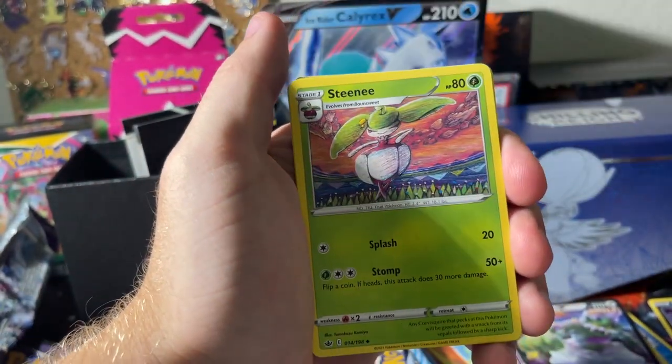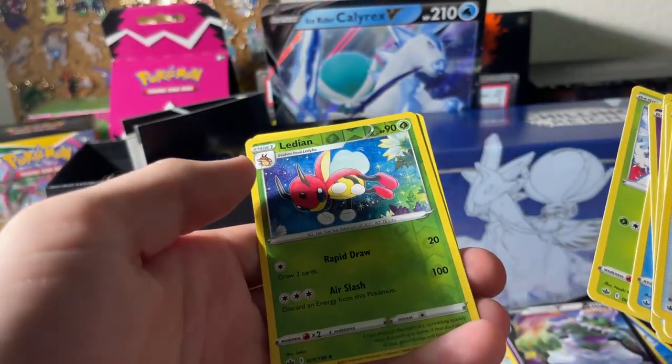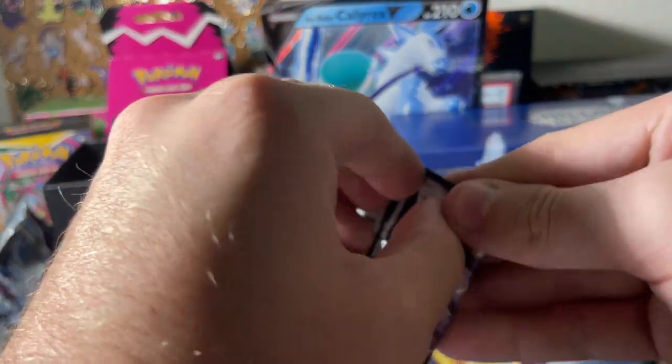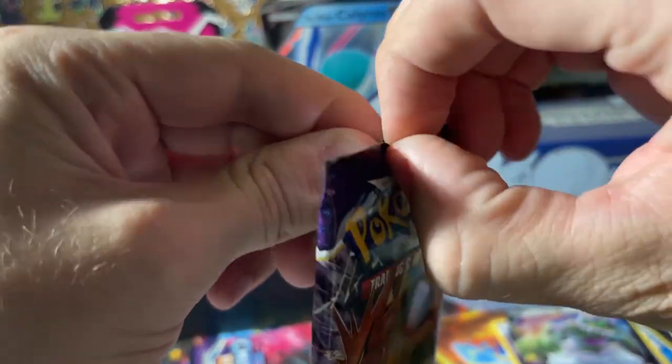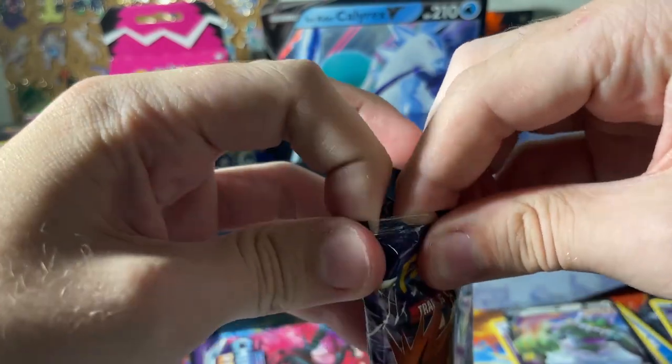So we got Lairon, Steenee. Well, hell, you guys saw the green code. Reverse. You guys saw the green code. Who am I fooling here? You guys don't want to sit around and watch me open a whole 8 packs and go through every single card. This set's been out for months. You guys just want to see the pulls.